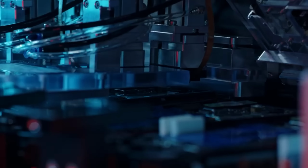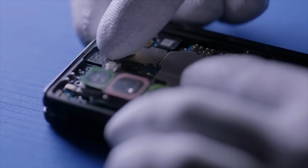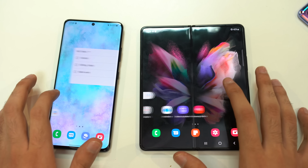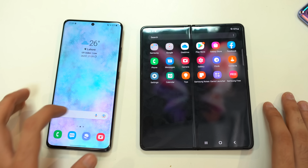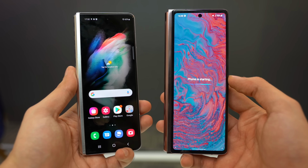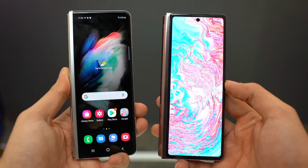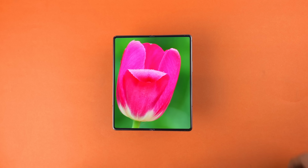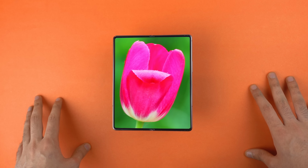One thing that we always wanted to see on the Galaxy Fold was a bigger outer screen, and now it seems like Samsung is finally making the right move. In response to Michael Fisher on Twitter, Ross Young mentioned that both cover and main displays of the Z Fold 4 could get wider. Not just that, according to Universe, the bezels are getting even slimmer. Imagine that bezel-less main display with the under display camera, it's gonna look so good.